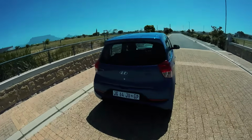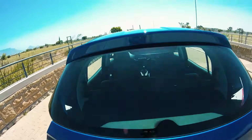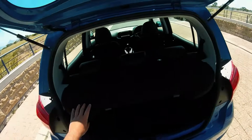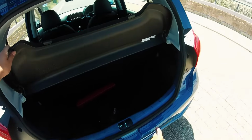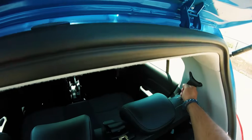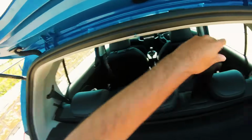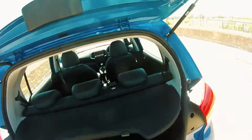The Atos, let me open the boot here with the key quickly. I can show you. You have to lift this up over here. Decent sized boot. You can also fold the rear seats down by pulling up these tabs here, and then you can fold the bench down at the back. You got your seat belts at the back as well. 3 seat belts for 3 passengers.